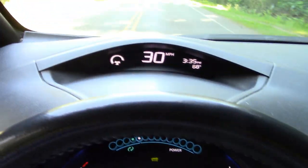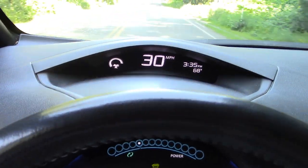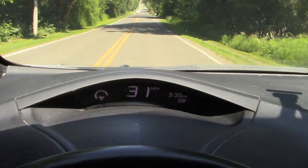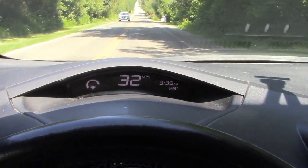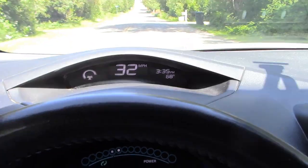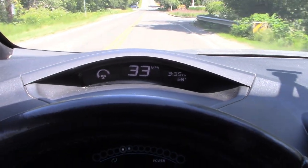That also brings us up to this little diagram up here. This is like this funny little game. You can see it's starting to grow a little tree. So you can grow trees on this, then you grow more trees depending on how efficient you're driving. So if you're better about regenerative braking, you'll get more trees. And again, it's just a little bit of a game.